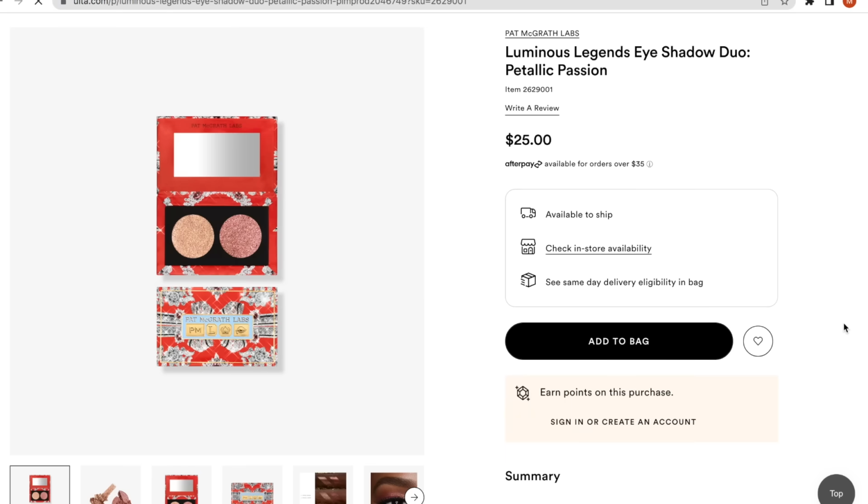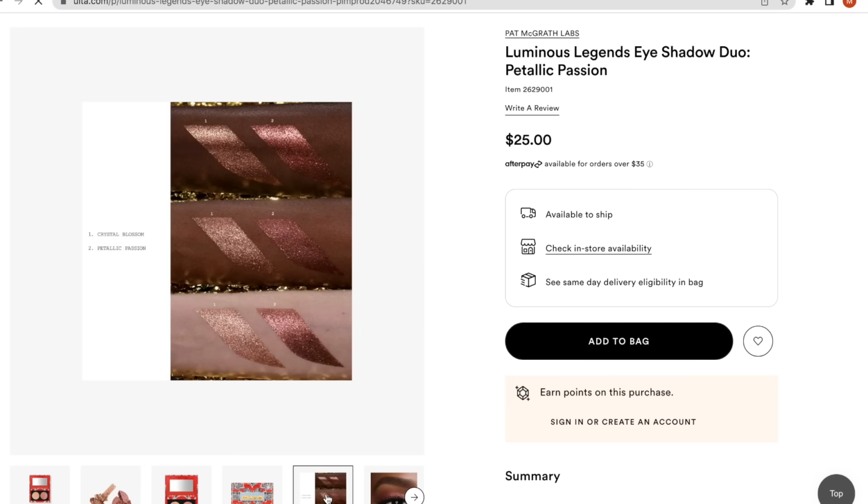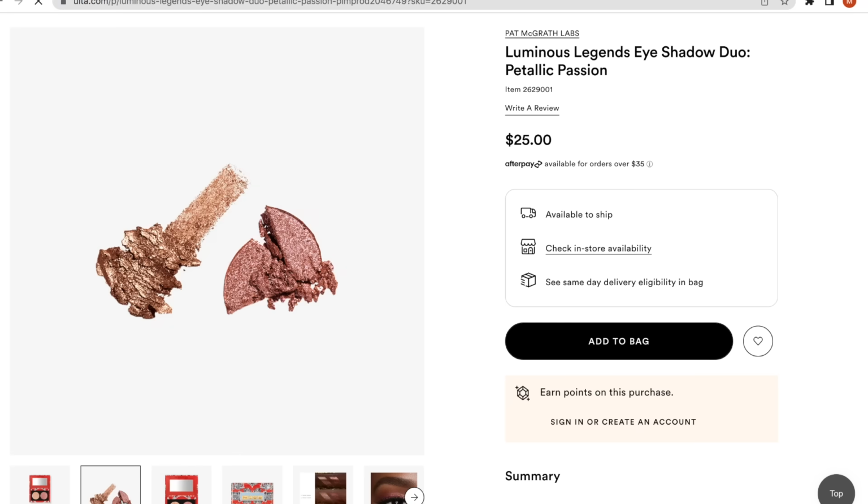If my budget is around that $25 mark, I probably would go with the Kaja Trio or one of the Natasha Denona mini palettes. I think you get better value with those. You get more variety. The packaging's not quite as cute and festive looking, but still really good quality, and you get a little bit more bang for your buck with those.